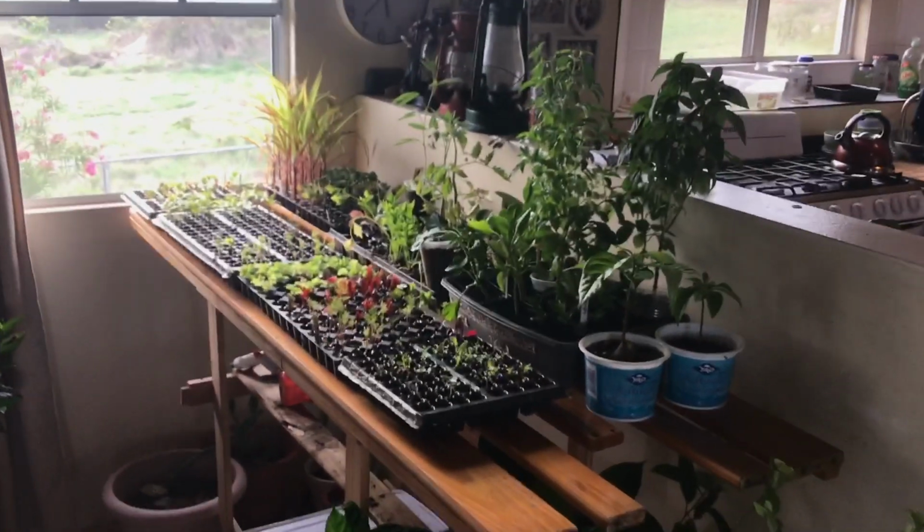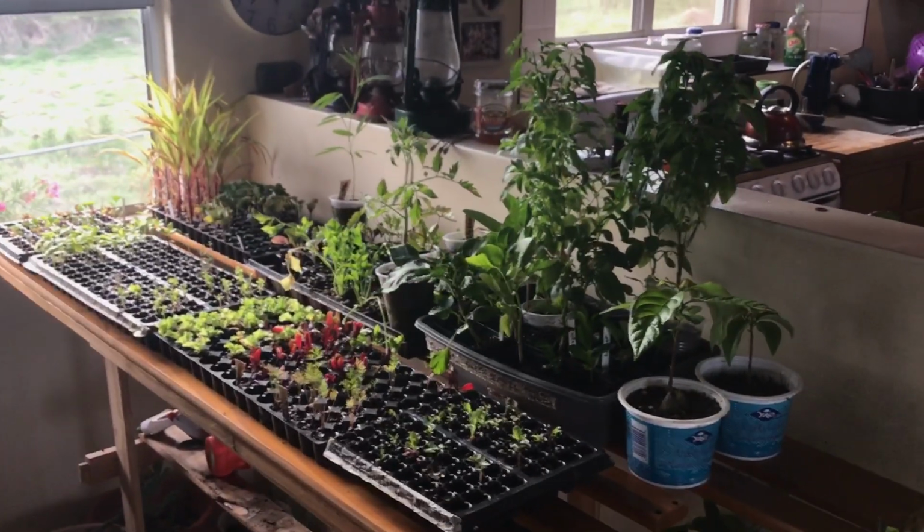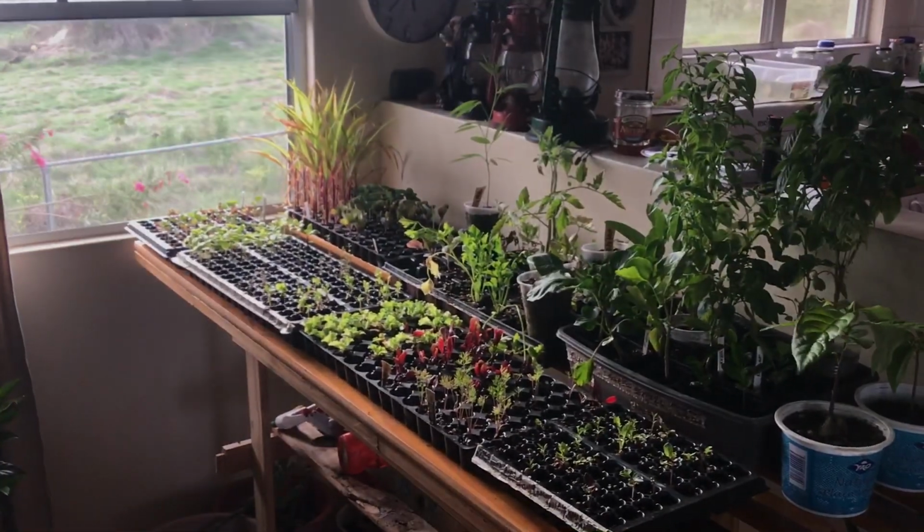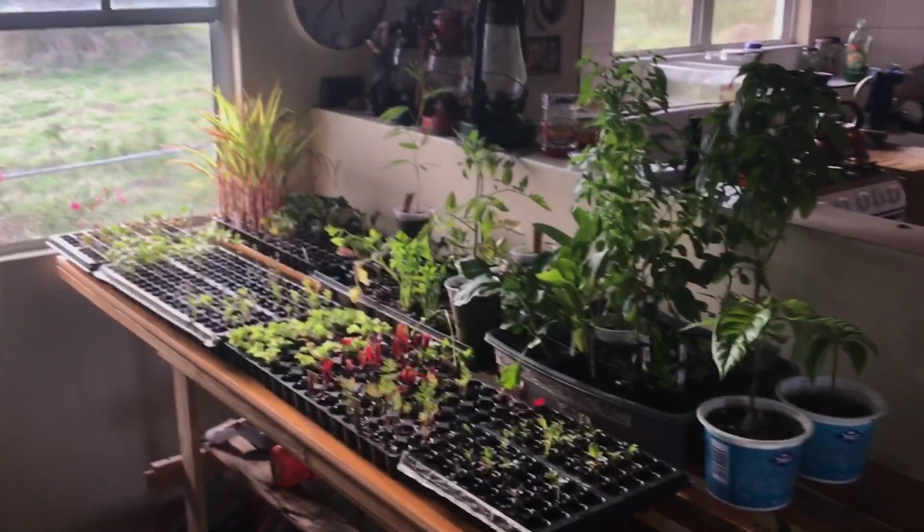So if the very worst happens and the garden blows away into next door's field, which hopefully it won't, but if it does, then I've got some seedlings all ready to go, ready to plant out.